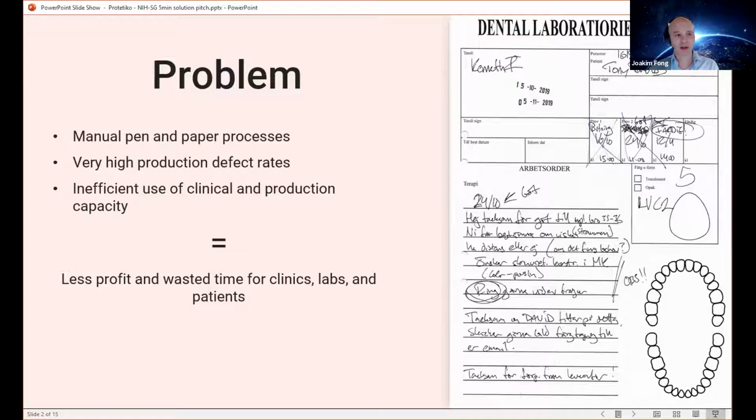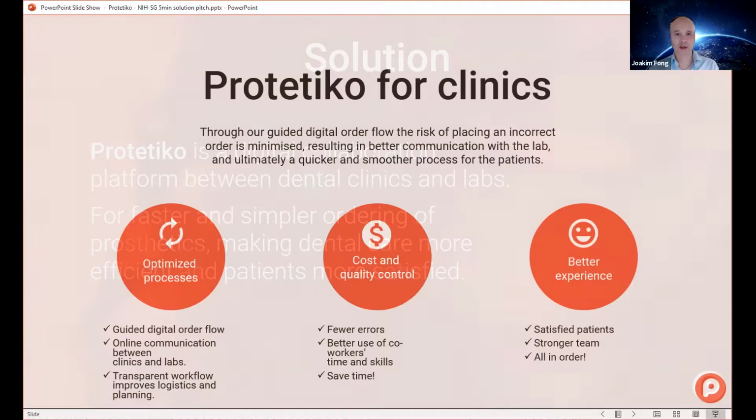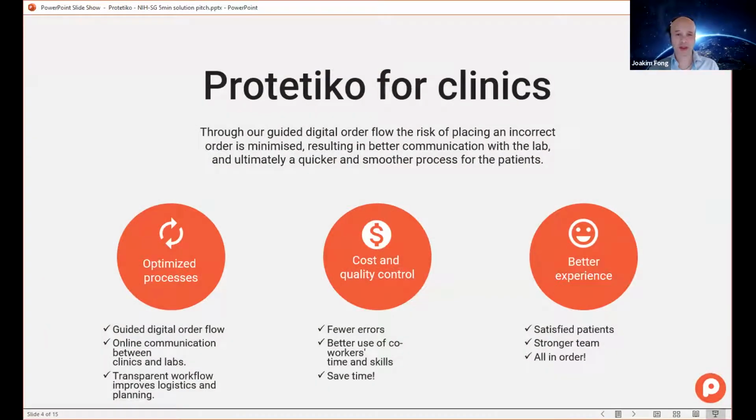dentist chair. So we built a cloud-based solution, a platform that allows dentists and labs to connect in real time and manage their orders with an efficient workflow. We automate and simplify the order process, and by this, we can avoid errors and wasteful manual routines. So our solution brings transparency, efficiency, and security to the dental industry. We're also an integration platform that integrates a range of different services and tools so that our customers have a single place to manage their workflow. For clinics, Protetiko helps to optimize working routines, manage cost and improve quality, and in general provide a better patient journey for all involved.